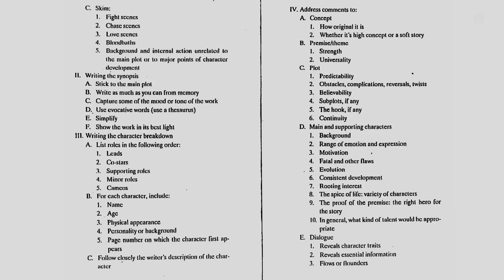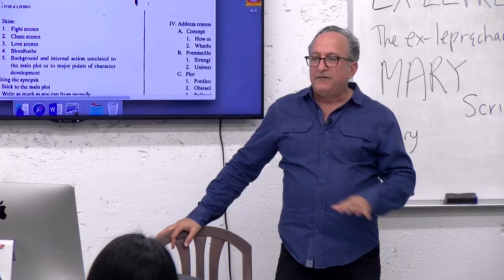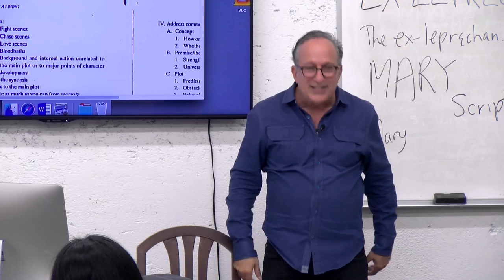Fight scenes, chase scenes, love scenes, bloodbaths, background and internal action unrelated to the main plot or the major points of character development. Again, you don't have to describe to the person who's reading your report what went on in this love scene. If it's erotic or steamy, you would say, ex-leprechaun and Mary fight their urges, and finally they give in. They have a steamy encounter. We don't have to hear about the 3 pages. He touches her, he kisses her, he licks her from head to toe. We don't need any of that. You just be very short.